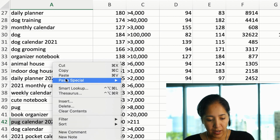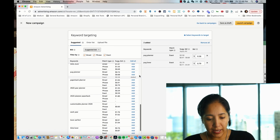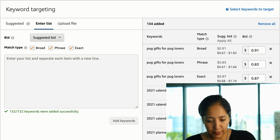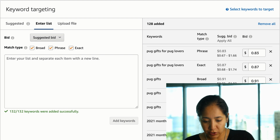So now I'm going to right click, I'm going to copy them, and I'm going to take them back on over here, and I'm going to put them in the enter list section. And I'm going to just paste them right there, and I'm going to add these, and I'm going to see what else came over other than that. Like, we don't want this calendar one. We don't want the planner one by itself. We definitely want some of these pug gifts ones, which came over twice. So I'm going to delete some of these that came over twice and see what else I find.